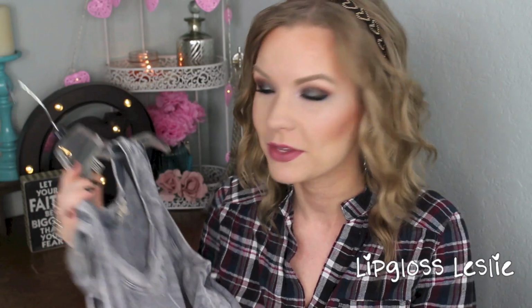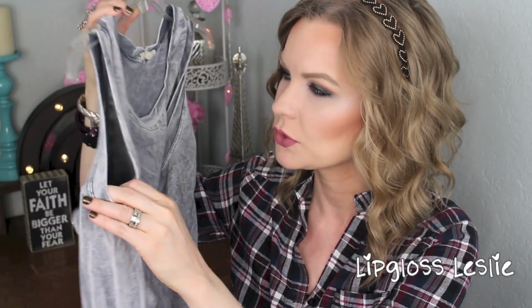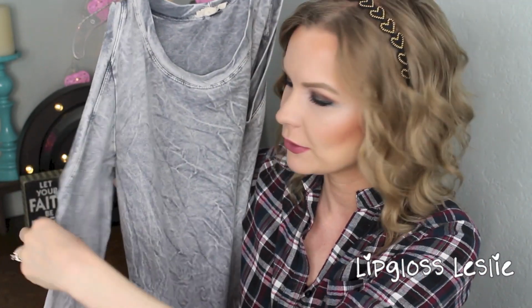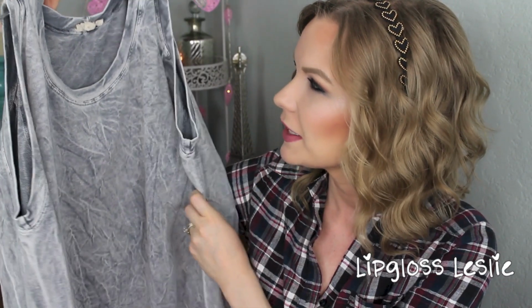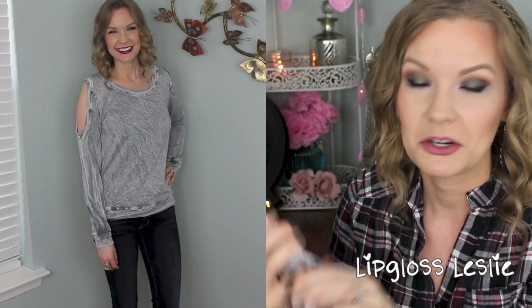And then this top has to be in my top 3 finds of all these things. I don't even know how to describe this, but it's a cold shoulder, kind of acid wash, sort of burnout pattern sweater. I just love it. It's gray, it's a little bit grungy looking, it's really soft. This is a brand I don't even know. It says Painted Threads. I don't know where that's from. I got it at Goodwill and it was $1.99. It was right at $2.